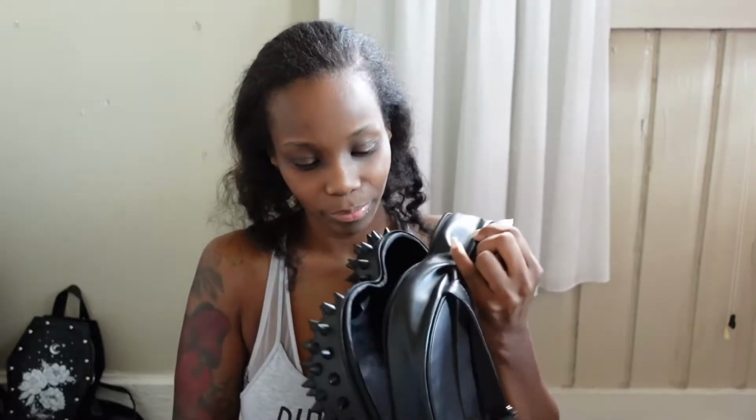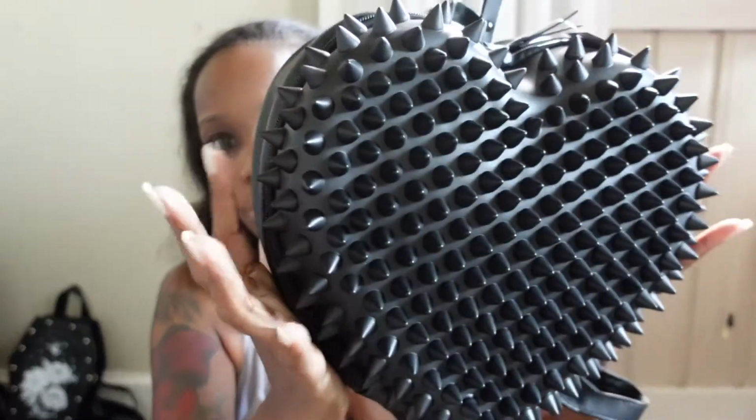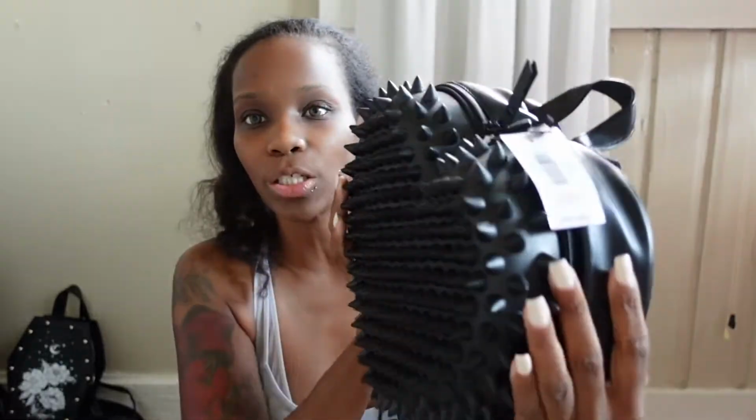Y'all, this bag, when I saw it, I was just like, I had saw this bag on the website, and I was like, damn, that's cute. But when I got ready to order it off the website, it wasn't available. Like, it was sold out. They only had the skull. They had two new backpacks. This one and a skull. So I was like, I'm going to get the skull one.